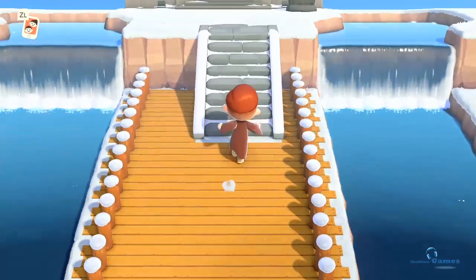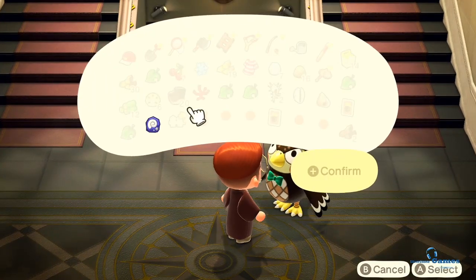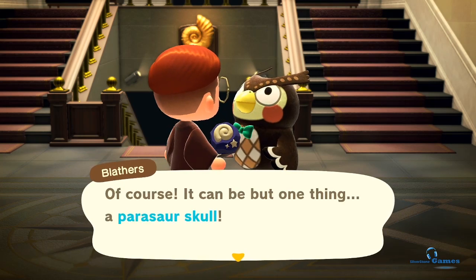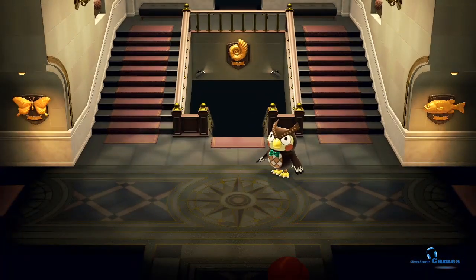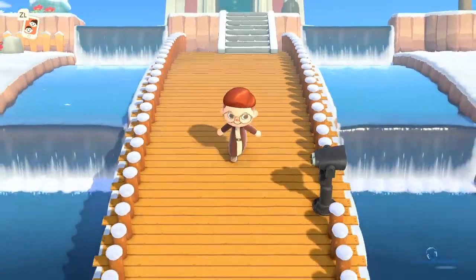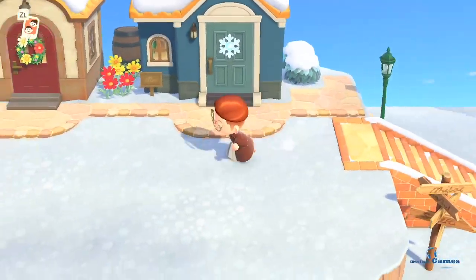I'm not sure what I'm gonna do with all those flowers. Assess fossil. Parasaurus skull. Oh, you already have it. Alright. Nothing that you can do for me right now. Alright, isn't this nice? Yeah. Just gonna put. Oh, wait. That was a dung beetle. Let me just take a picture with.